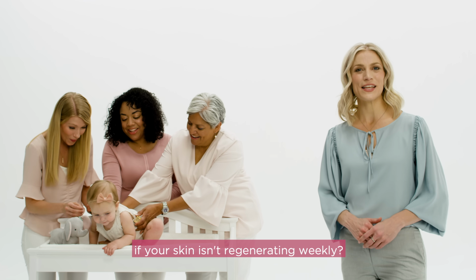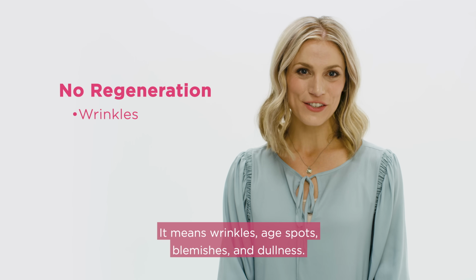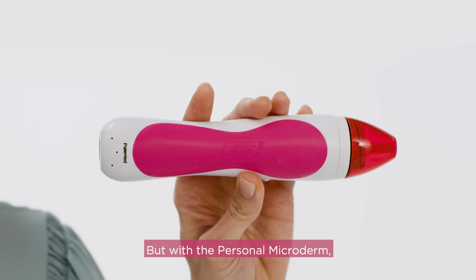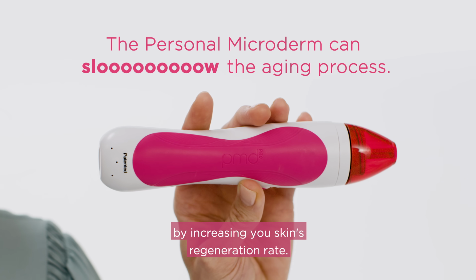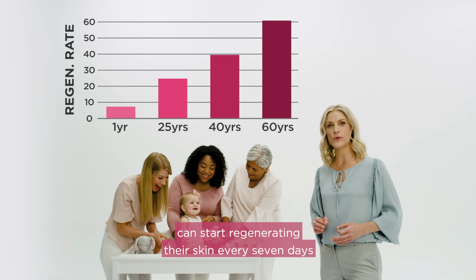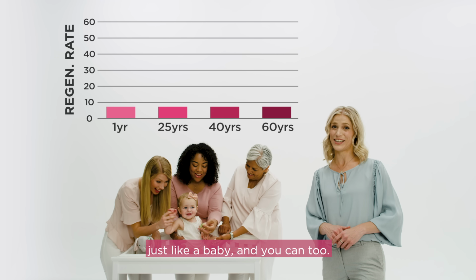So what does it mean if your skin isn't regenerating weekly? It means wrinkles, age spots, blemishes, and dullness. That's what aging looks like. But with the Personal Microderm, you can slow the aging process by increasing your skin's regeneration rate. All 3 of these ladies can start regenerating their skin every 7 days, just like a baby.